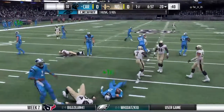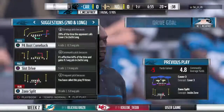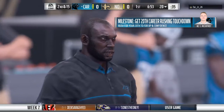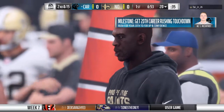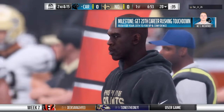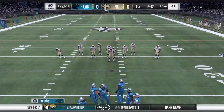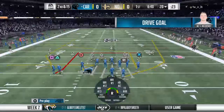First carry for Christian McCaffrey. And he got blown up on that play. Back at the 20. So a loss of 5, and it'll be second down. Well, that play was doomed right from the start. He just about ran into every defender on that one, didn't he? It felt like everyone got a piece of that tackle.